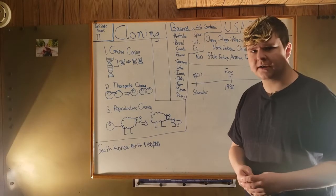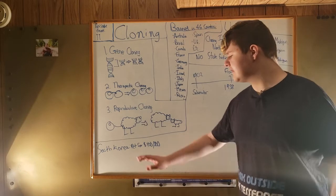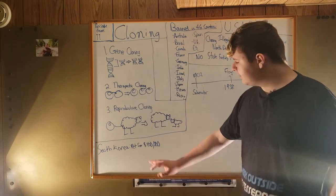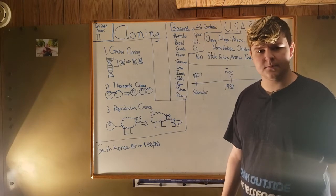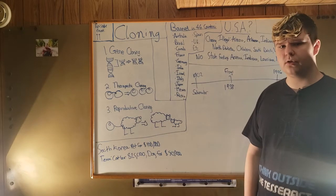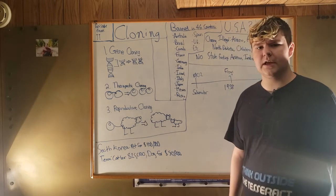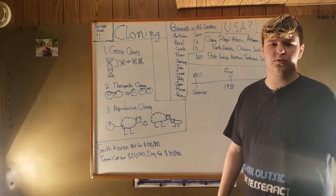As with any new technology, there's going to be some companies that capitalize off of this, including a company in South Korea, which started cloning pets for $100,000, even if your pet was deceased. There's also a company in Texas that will clone a cat for $25,000 and a dog for $50,000. This has become a huge industry for many other companies across the world as well.